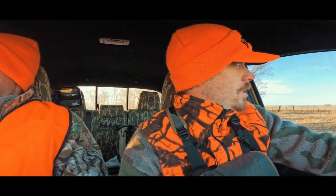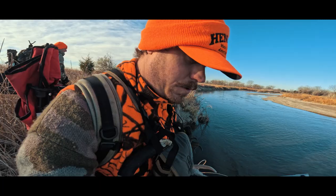So we got a perfect day for it. Good wind. It's 20 degrees right now, plenty cold. So see if we can dive in here and put a big old buck on the ground. I think we're gonna take the old 44 Magnum over here this morning. Everything's pretty close range hunting, so should be fun. You ready? You bet.